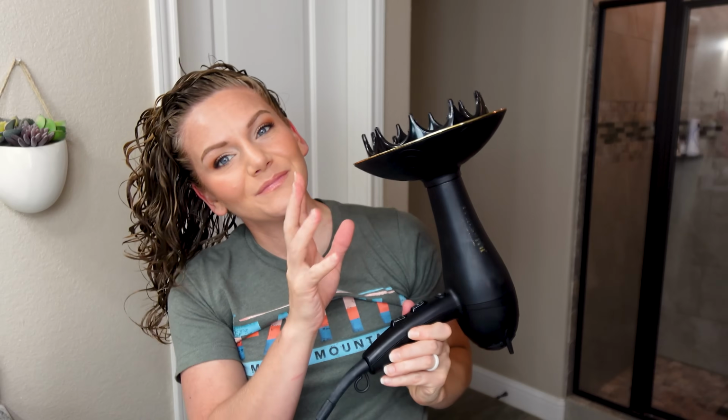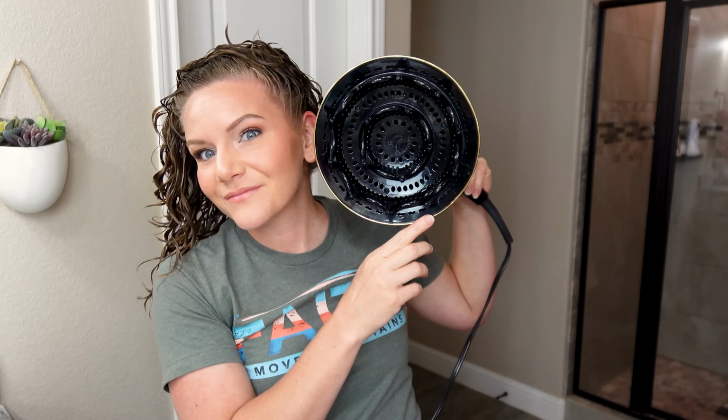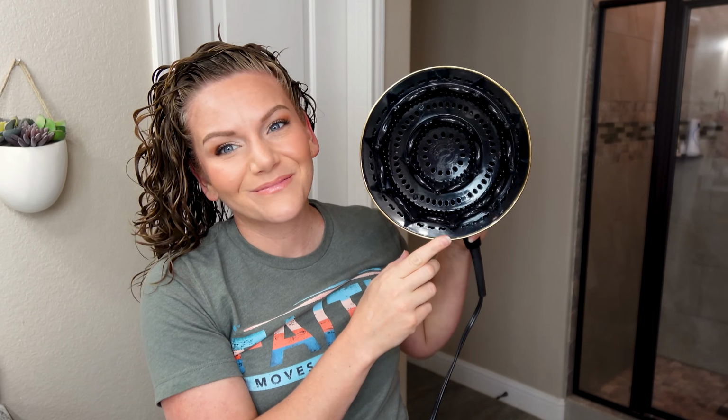Now it's time to diffuse. And can we just appreciate this ginormous diffuser. Thank you, Curlsmith. Okay, let's dry this hair. And now that my hair is 100% dry after diffusing it to 90% dry and letting it finish air dry the rest of the way, it is time to fluff out these curls and reveal the final wash day result.